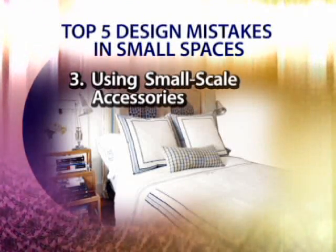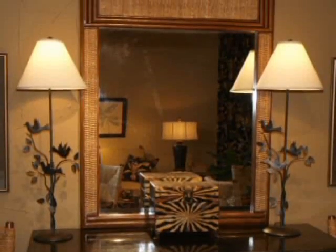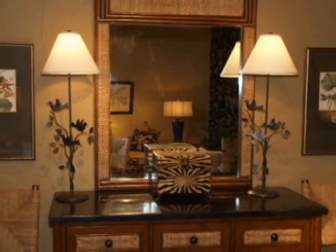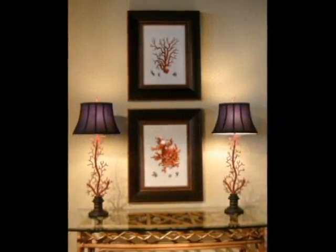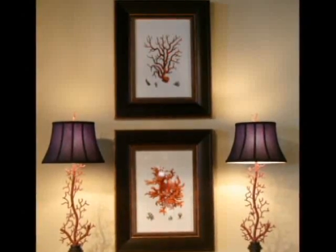I go into so many people's spaces, and they have these little tiny lamps or a big wall and one little picture or a little mirror. You want to think big in a small space. Tall lamps are going to add scale and height to your room and make it feel larger. Larger artwork, visually, is just going to expand your space. Also, if you don't have really big artwork, you can pair it up in a grouping. Smaller pieces, hang them on the wall together.